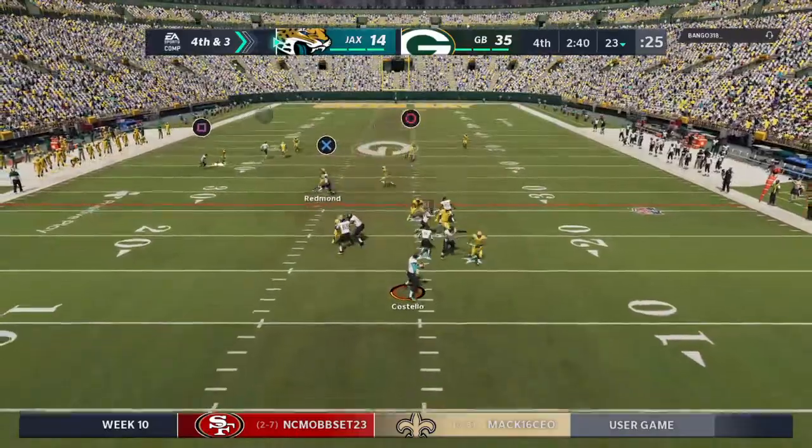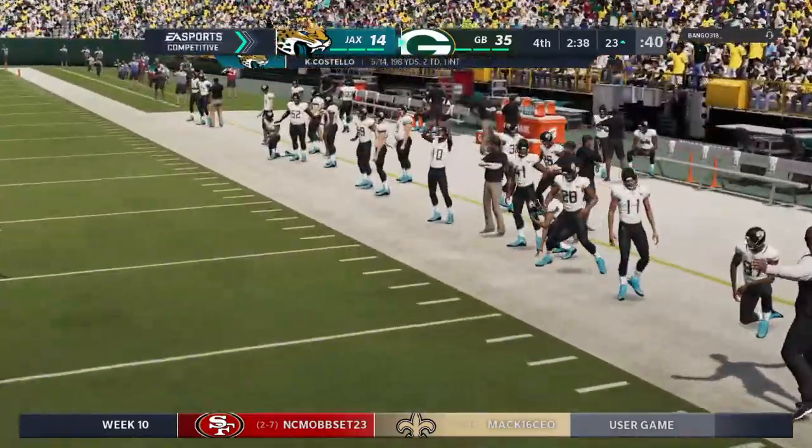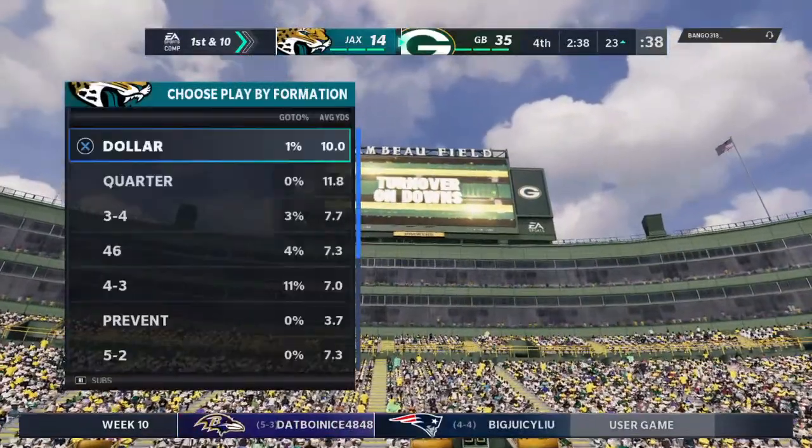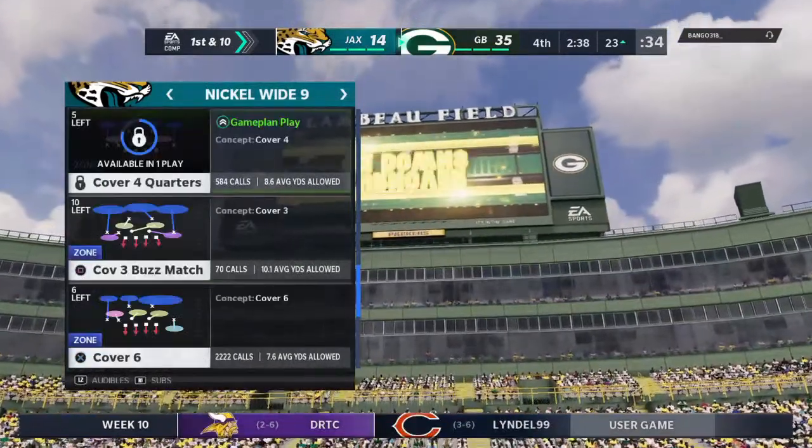Got to try it here. He's back to throw. And this is incomplete. The Jags come up empty on 4th down, and the Packers are going to get the football back in excellent field position.